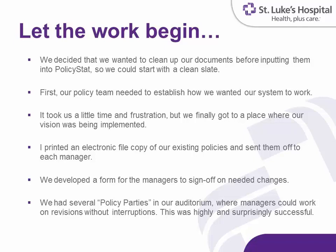And then we also came up with a form that the managers would sign off on. It was just like a check sheet to say that, hey, I'm the manager, I reviewed the policy, I'm signing off. It's either been revised, reviewed, or there's no changes to it. And each time somebody submitted a policy with corrections or no changes, it came back with that tracking sheet so that we were able to make sure that that person had really signed off on it.